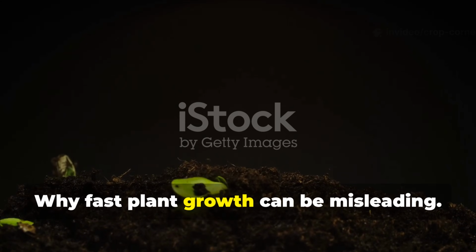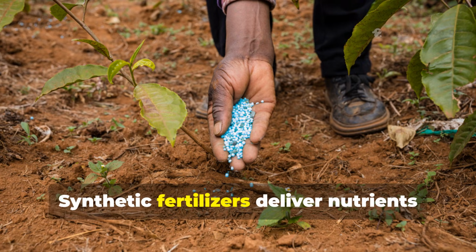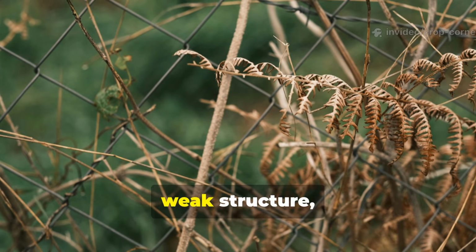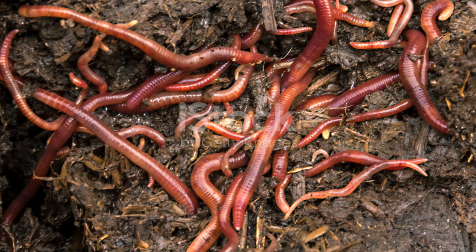Why fast plant growth can be misleading. One of the biggest traps gardeners fall into is confusing quick growth with healthy growth. Synthetic fertilizers deliver nutrients in a rush. Plants respond with sudden green growth, but that growth often comes with shallow roots, weak structure, and higher dependence on continued feeding.